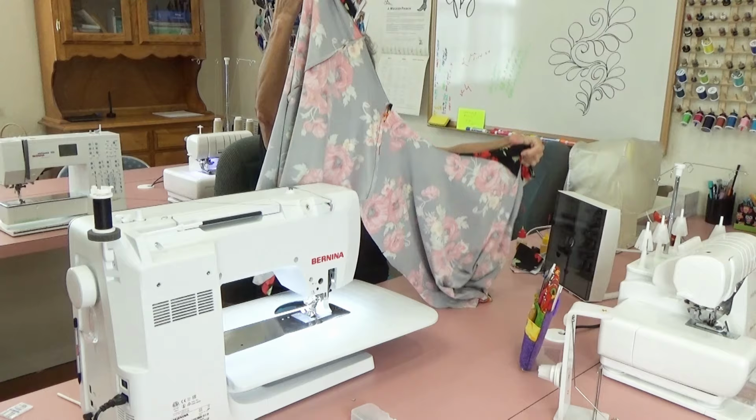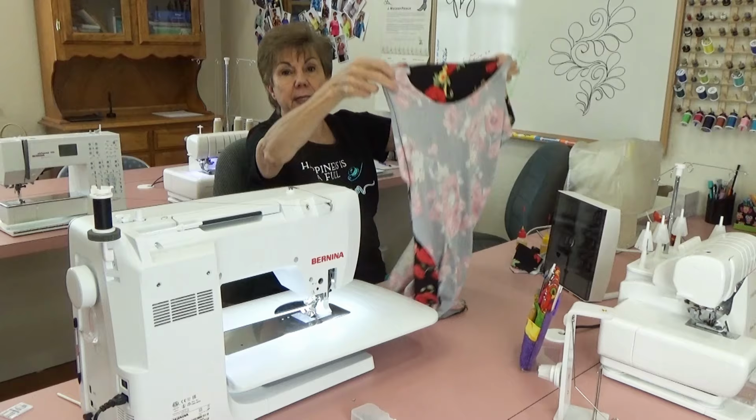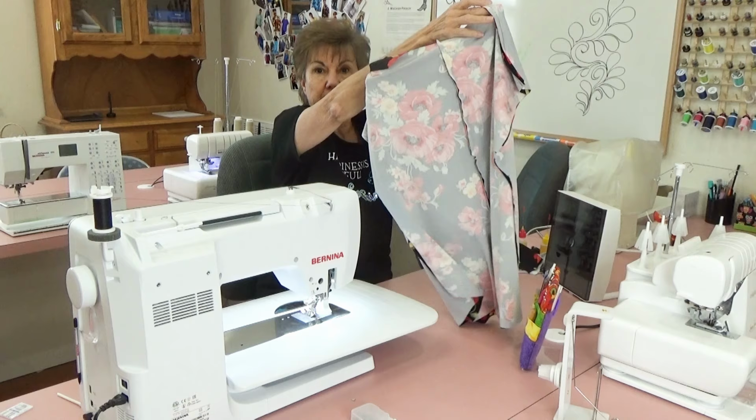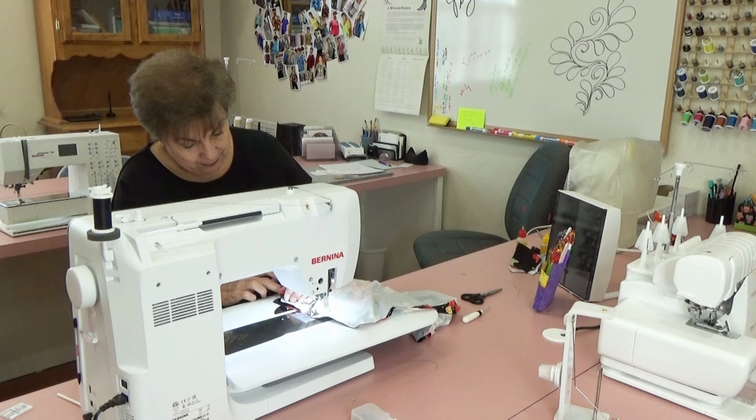Now wait, I've evidently sewn the wrong shoulder to the right shoulder. No, I haven't. Okay, so when you're working with knit, it's just slinky, slinky. So see, I have one shoulder sewn together, center back seam sewn together. Now I'm gonna do the other shoulder. Sorry about my thumb. Consider it music. Just like that. So now it's sewn.